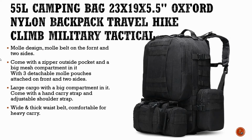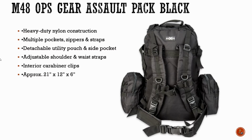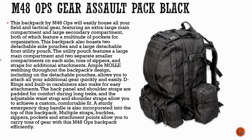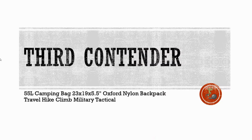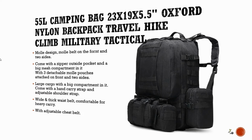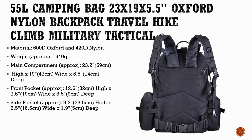And so, like I said, I'm going to go back here real quick to the second contender. Take a look at that backpack. Hold it in your mind, and let's go to the other one. Looks a lot like the second contender, doesn't it? So, MOLLE design, belt, front. We went through this already. Let's take a look at the back. Back strap looks almost the same. You got your chest strap there, your waist strap. So it's 600 Denier Oxford and 420 Denier nylon. And this is the same material the second backpack is made of, except this is a 55-liter bag.